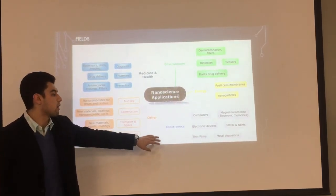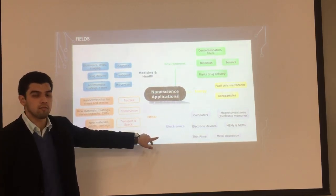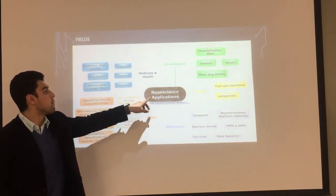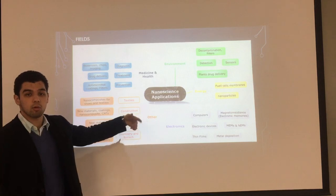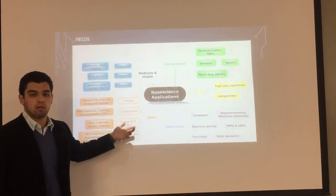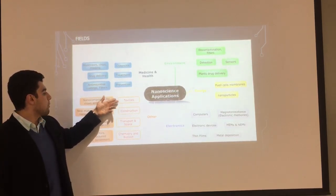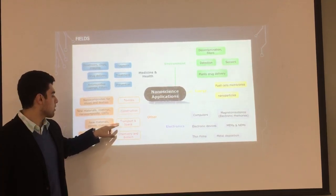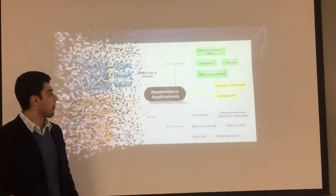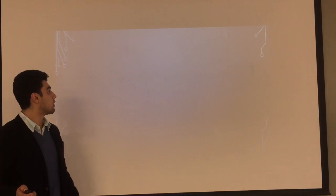Electronics, everybody uses computers or electronic devices. Energy, everyone needs energy in every society. Environment, we live on the same planet, we need a clean environment. Medicine and health, well, everybody wants to be healthy, right? So some sub-applications are textiles, construction, transport and space, chemistry, and biotech. So its applications are very wide, it feels.